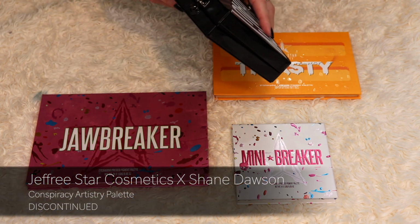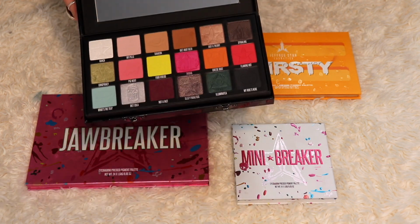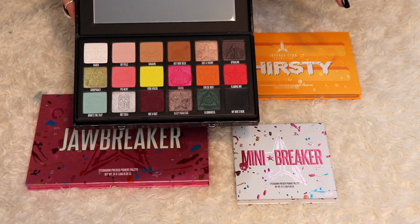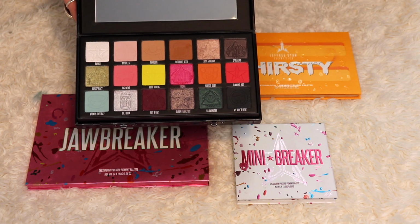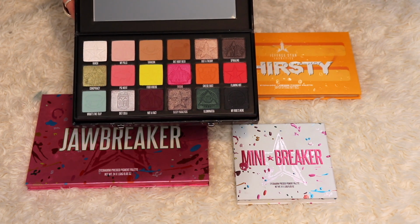This is one of those palettes I bought just to buy, back when I was just collecting makeup to collect makeup. But I'm going to be decluttering this because this is an awful color story. Honestly, the only shade in here that I like is this chartreusey green, which I know for a fact I have in a Milk Cosmetics palette.